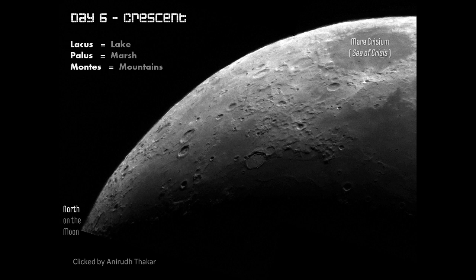Let's, of course, not forget the reference point. Mare Crisium will be there until a bit after the full moon, and it will always be something which we'll remember as one of the first things we saw on the moon. And we have yesterday's two locations, the Atlas and Hercules craters. These will assure you that we are still looking at the north of the moon.